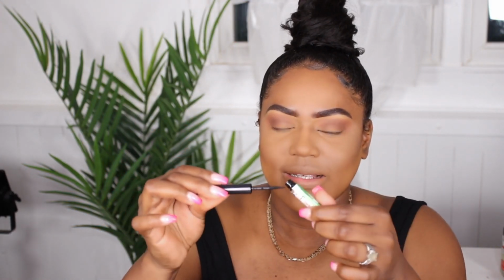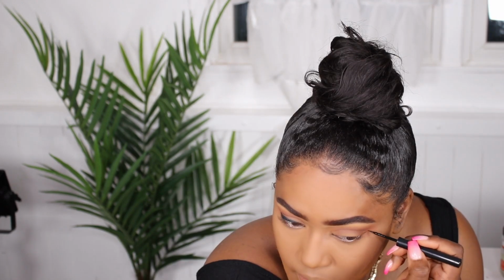This looks really good. That's all I want to do. I think I'm going to do some eyeliner. So we're going to do some eyeliner. This is the Balm Cosmetics eyeliner that I really like.